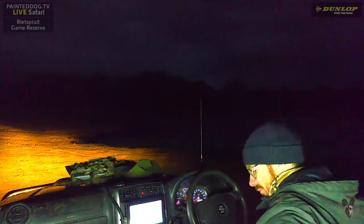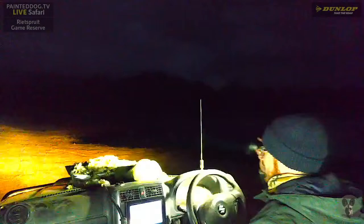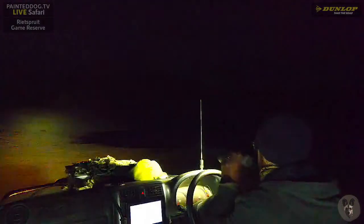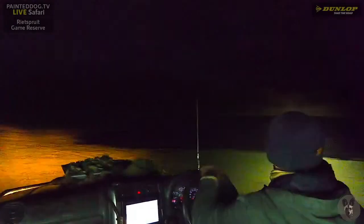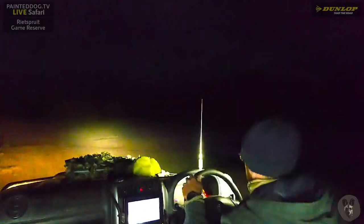Andrew, what do you think we do? Get out of the wind. Might be a good start. Okay, it's nice and exposed here on the dam. Nothing else drinking. That duiker darted away. Shame we interrupted it as it was trying to come for an evening drink.